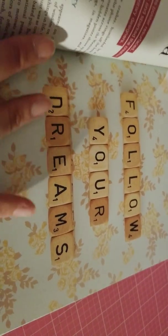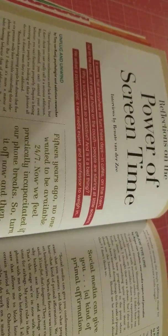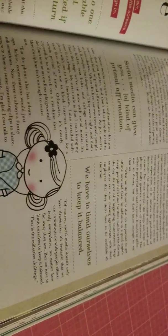Look at this one. Isn't this pretty? This is very pretty. And some of these pages are pretty thick, like this one here that I was showing you. This is pretty thick, so you could use that as a memory index card maybe. There's some more stories.